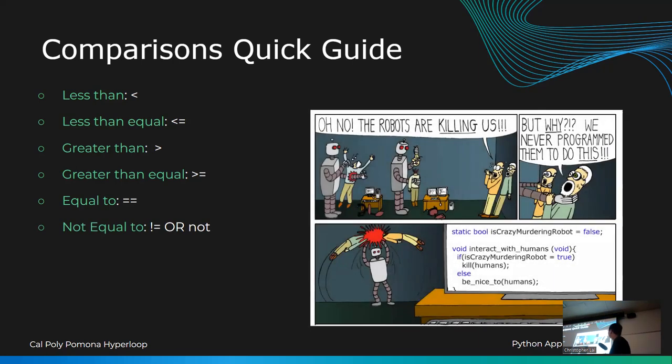Okay, now that we've talked about that, does anyone get this meme? For those of you who went here last semester, you don't have to say anything. It says, oh no, the robots are killing us. But why? We never programmed them to do this. And here's the code for the robot.